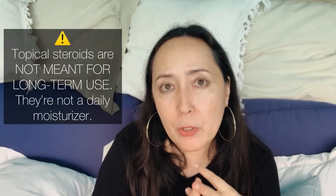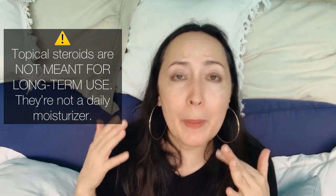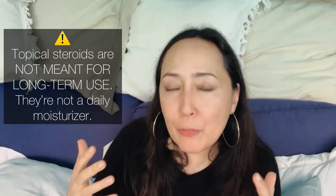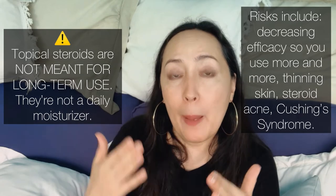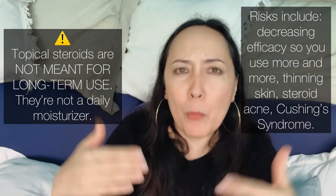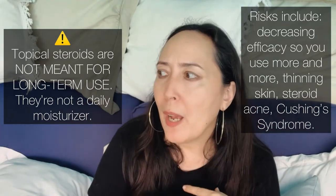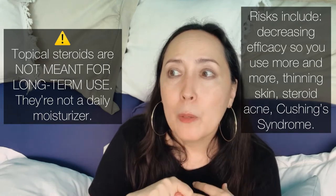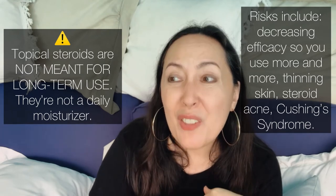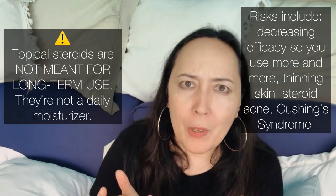The third thing to know about topical steroids, they're really not meant for long-term use. A week, maybe, depending on what your doctor is prescribing, but definitely not day-to-day-to-day forever. Several health problems happen here. One is tachyphylaxis, which is a decreasing efficacy the more you use it, so you end up using more and more of it. Then you have risks like steroid acne. You have thinning of the skin, which is really a problem. And because topical steroids can penetrate the dermis, there are other more serious health concerns as well, like adrenal problems.